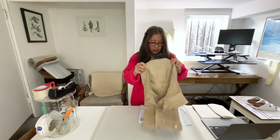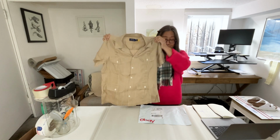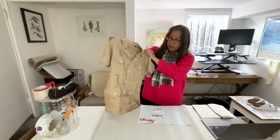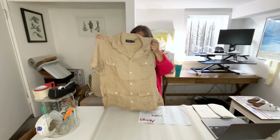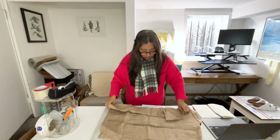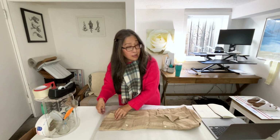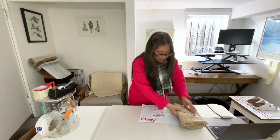Let's see, this is a Polo Ralph Lauren linen shirt. It has sort of these 4 patch pockets in the front. Gives me kind of safari vibes. It also has some pleats in the front as well. Some really nice detail on the shirt. Linen is a great material, especially for spring and summer. So I definitely pick up lots and lots of linen clothing. I pick up linen all year round.